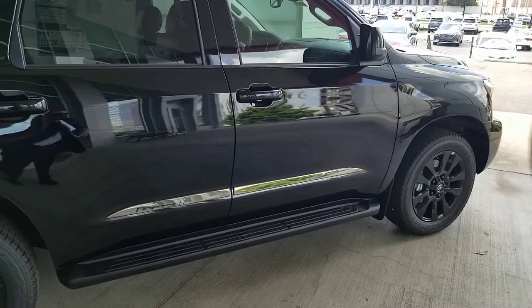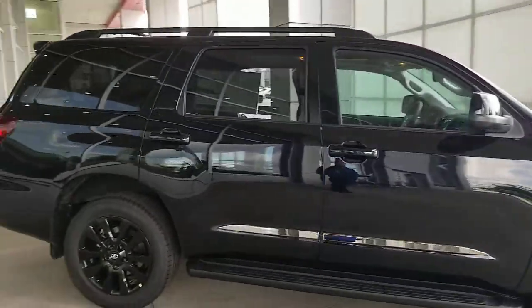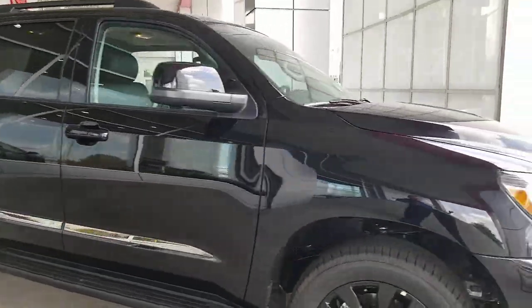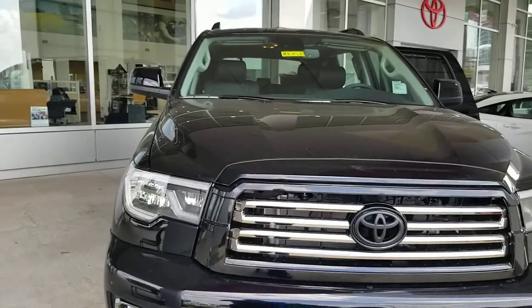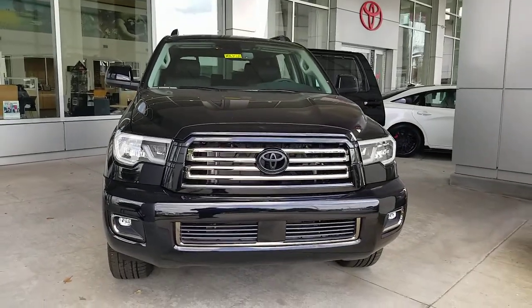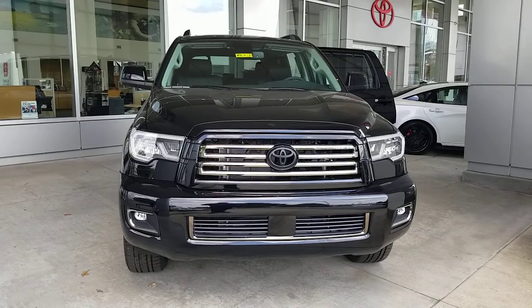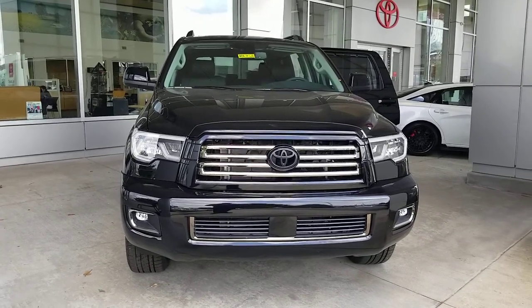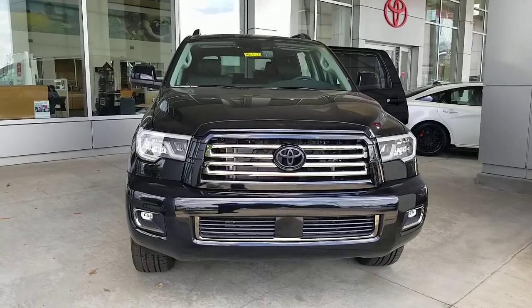So let's pop over to our safety and convenience. Just kind of give you a look here at it while I'm talking to you about that. Of course, it does have the 5.7. I think I already mentioned that, same as in the Tundra. 5.7 liter V8, of course. Star safety system, of course. Your driver airbags, all of those things are in there. You also have your knee airbags, the latch system, of course.